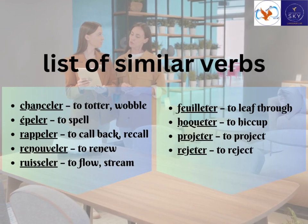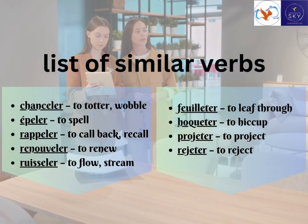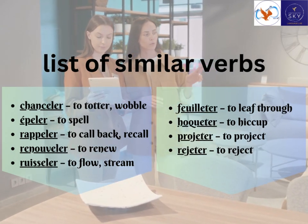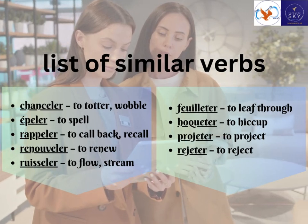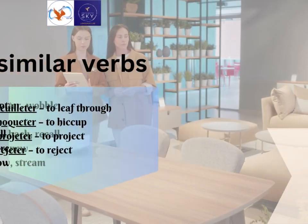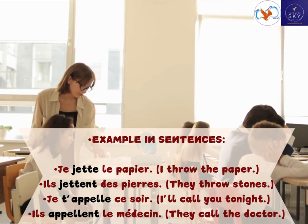Other verbs that work the same way are chanceler, épeler, rappeler, renouveler, ruisseler, feuilleter, hoqueter, projeter, rejeter. Now let's put these verbs into practice with some example sentences.